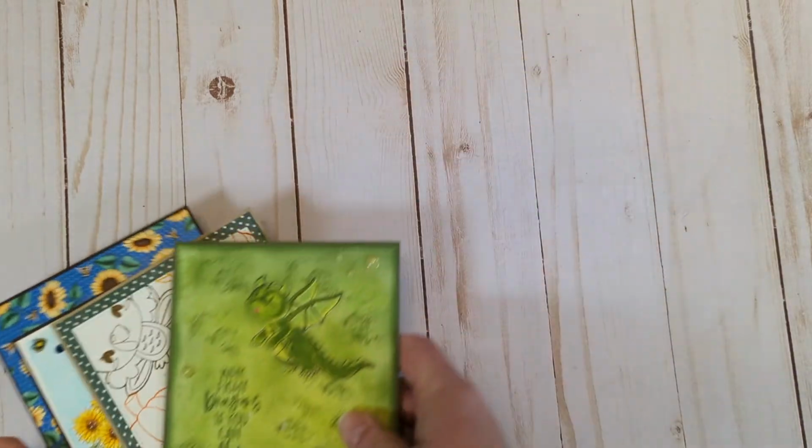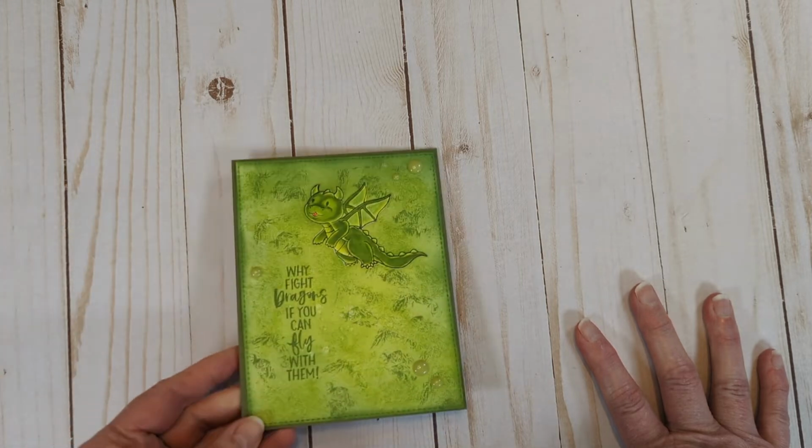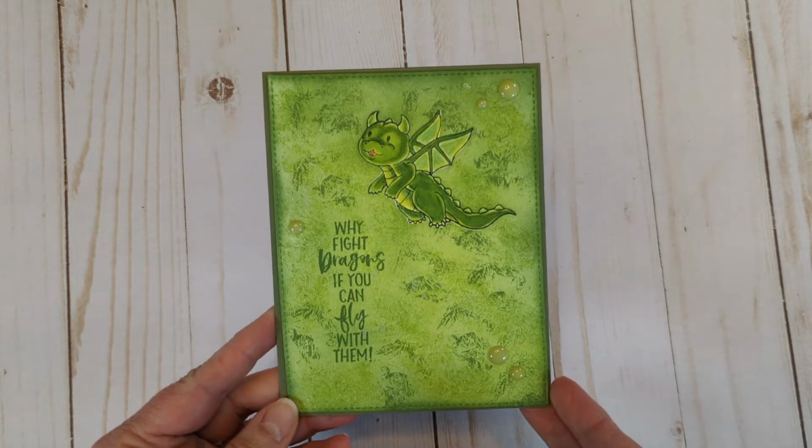Before I do that, I also wanted to say thank you so much for everyone who took time to vote for my card in the Creative Scrapbooker card contest. I did not make it to round 3, but I'm still honored that I was chosen and that I did make it to round 2.